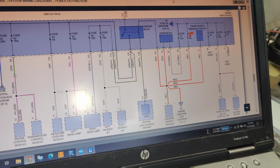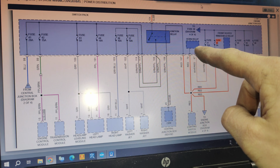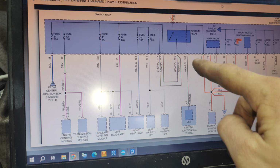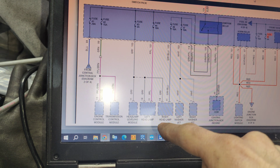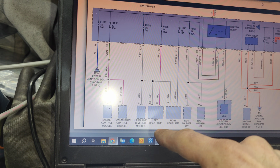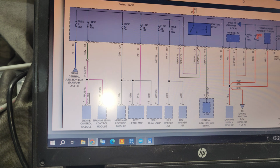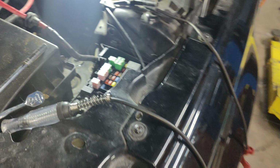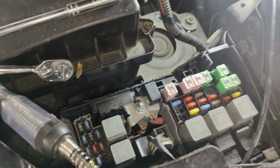This feeds our front heated window relay, comes down to the lighting module, looks like it goes to the horn. I think somebody took the horn fuse out, and it comes to our ignition relay, and then that powers up our washers. Looks like headlamps, but the headlamps work, so I don't know if it's backfeeding. Our transmission control module and our engine control module are on those fuses, so I don't know if it's supposed to be in there or not. I'm gonna put a 5 amp fuse in there and we'll see what happens here.